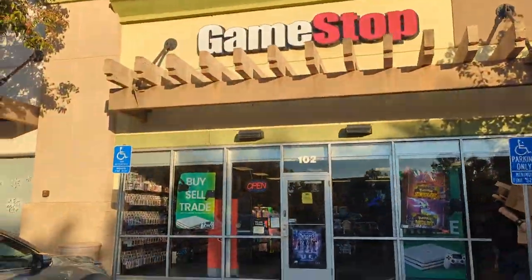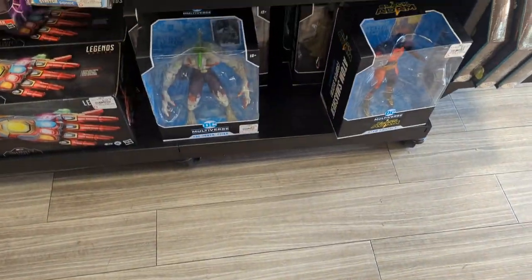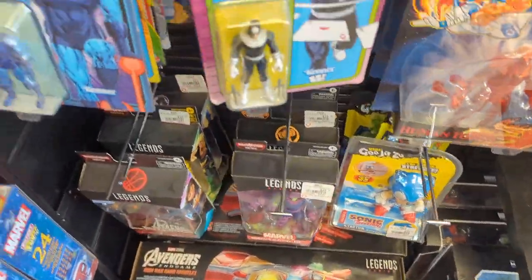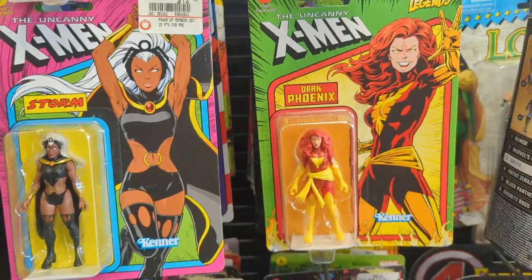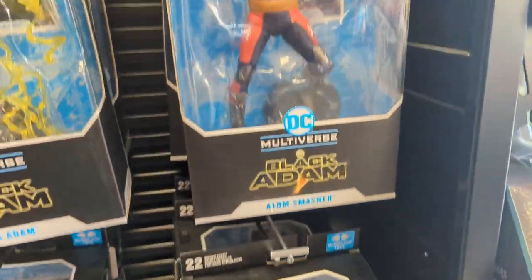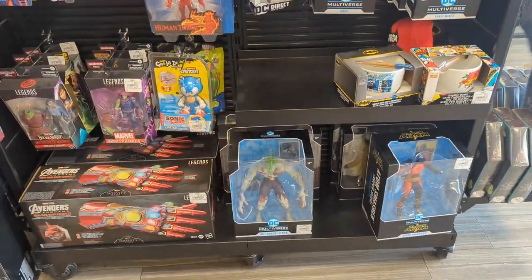All right, we're in Yuba City at a GameStop. I've only been one other time, so let's head in and see what they got. Check out that 50% off stuff. Nope. Let's go. So let's take a look what they got here. Quaid, Black Adam, Ghostmaker, Adam Smash. Oh, we got all kinds of cool stuff.